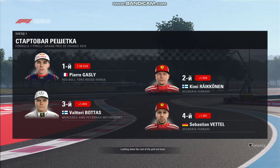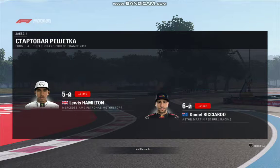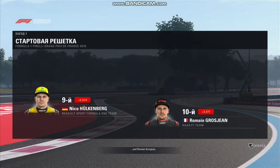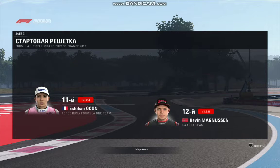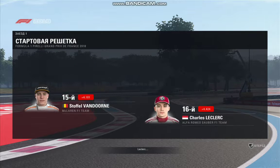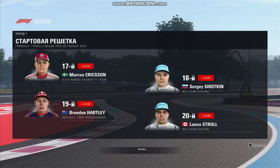Looking down the rest of the grid, we have Bottas, Vettel, Lewis Hamilton and Ricciardo, Verstappen, Sainz, Hülkenberg and Romain Grosjean, Ocon, Magnussen, Sergio Perez and Alonso, Vandoorne, Leclerc, Marcus Ericsson and Sergey Sirotkin. Hartley and Lance Stroll round off the grid.